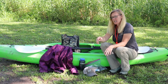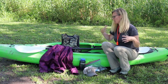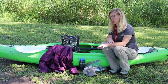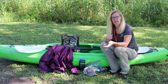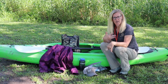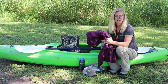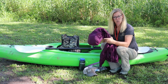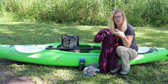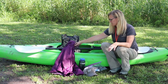And last, sometimes when you're out on the water, you get wet. Water might splash up on you. When you're paddling, it might fall down and run down your arms. So you want to make sure that you take with you some clothing that's a little bit warmer than what you have on. So what I have here is just a light rain jacket. In case you get caught out in a storm, you have rain protection, but also some warmth in case you do get cold, you get wet, and then you get a little bit cold later on.